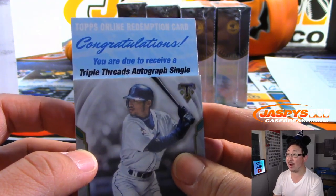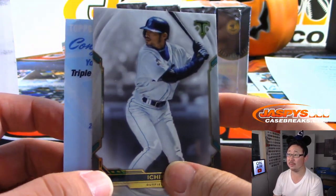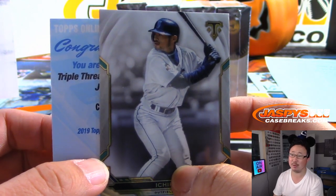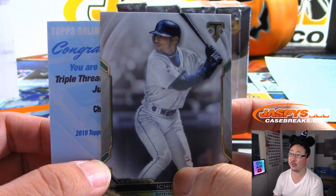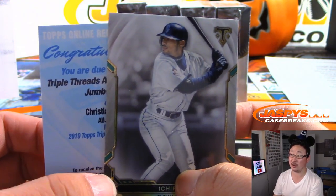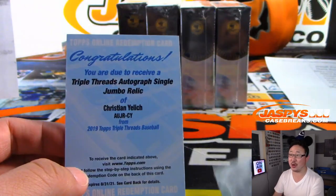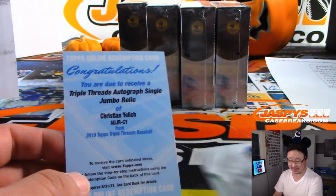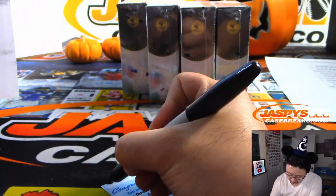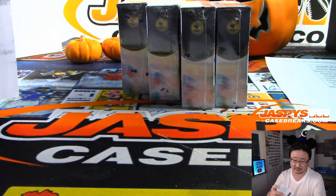Triple threads, autograph, single jumbo relic of Scooter Jeanette. No, C. Chance Cisco. H. Chris Davis. Chris. Christoph Christofferson. Christian Yelich. Mojo Jojo is saying, is it safe to say that all blue redemptions are Yelichs? Might be. That is for JMS and the Brew Crew. Apparently it is.